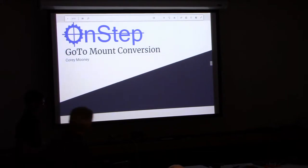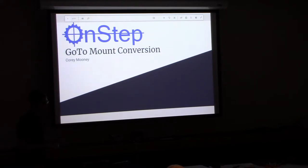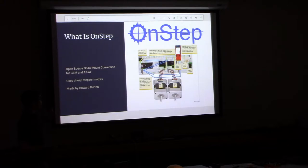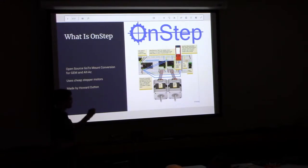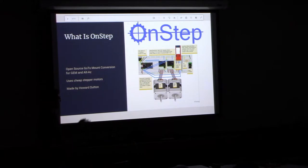All right, so I'm going to be talking about a project that I've been working on slowly over a year, sort of involving all the stuff I talked about last year, and that's converting an old manual mount to a modern computer-controlled GoTo mount using an open-source project called OnStep. Basically what it is, a guy, Howard Dutton, I think he's out of Texas or England, I don't remember. But he's developed this open source project utilizing commonly available sort of electronic Legos, very easy to interface to, just have inputs, outputs. And the wiring of these things is really easy.